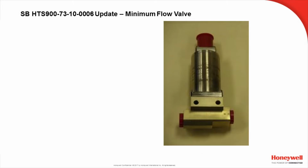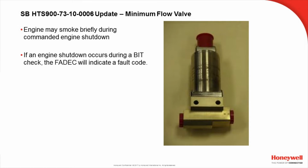Okay, with Service Bulletin 0006, there's an issue that we've seen on a few engines where the engine may smoke briefly during the commanded engine shutdown after the end of the flight. If there is an engine shutdown during the bit check of the FADEC system, it will indicate a fault code.